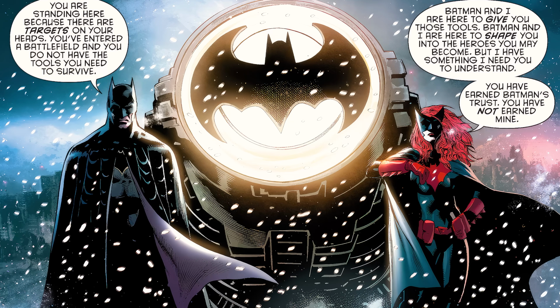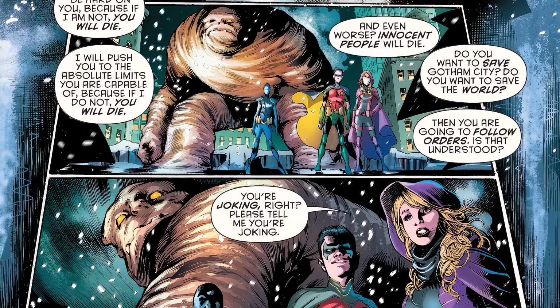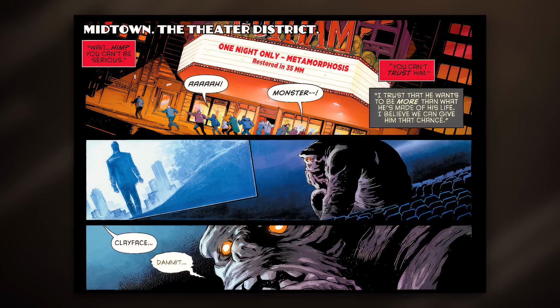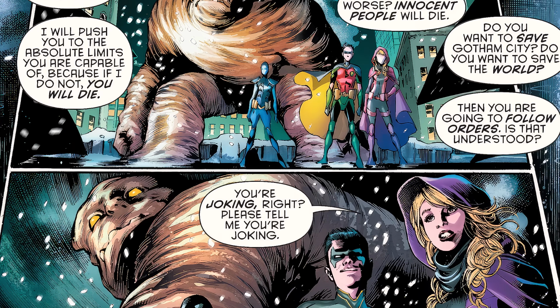You then learn that Clayface has been recruited as one of the new members of Batman and Batwoman's new team for Gotham that consists of Tim Drake Robin, Spoiler, Cassandra Cain, and Clayface, with Batman and Batwoman aiming to shape them into the heroes they may become. Throughout the series, we see Clayface evolve in a way we've never seen him before. It's definitely one of the most interesting stories with the character, seeing him fight alongside other Gotham heroes.